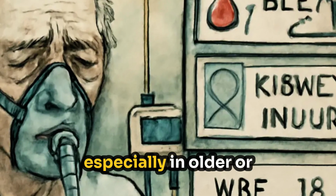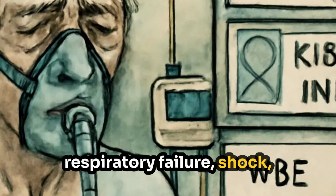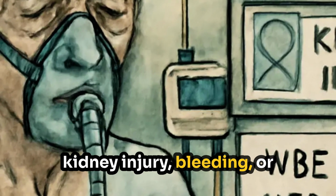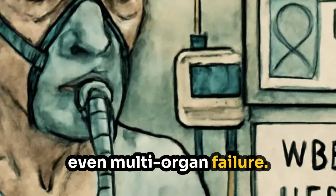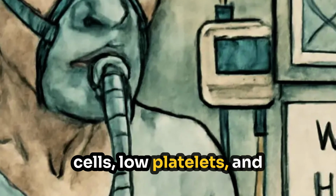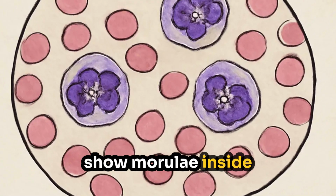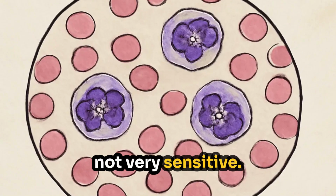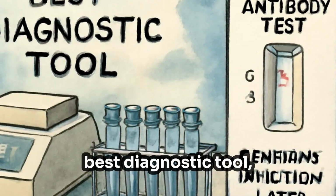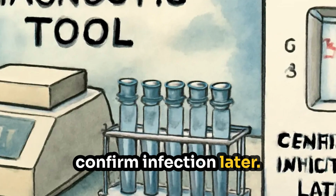Severe cases, especially in older or immunocompromised patients, can progress to respiratory failure, shock, kidney injury, bleeding, or even multi-organ failure. Lab findings often include low white blood cells, low platelets, and elevated liver enzymes. A blood smear may show morulae inside neutrophils, but it's not very sensitive. PCR testing is the best diagnostic tool, while antibody tests confirm infection later.